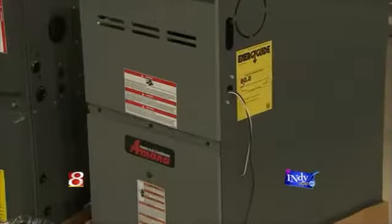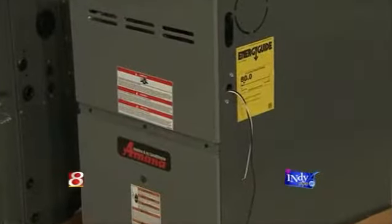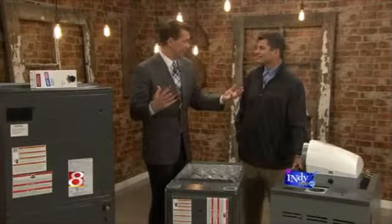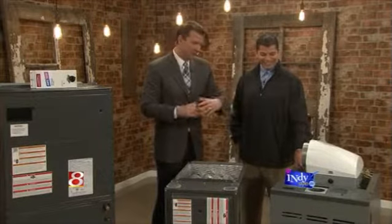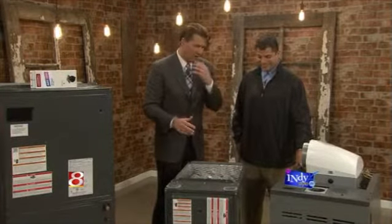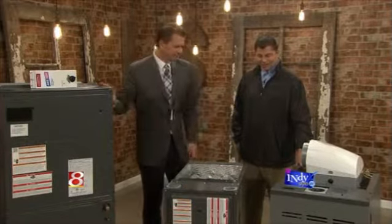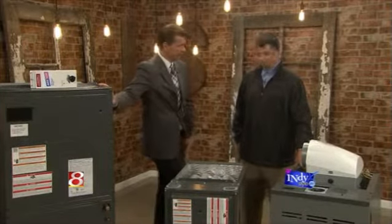Well, I might even factor in the amount of space taken up. My furnace is in my garage. It's as tall as I am, and fortunately still wider than I am, but these are probably half the size of what the last generation was like. The technology continues, right? What do we have here? Yeah, they're getting smaller and smaller.